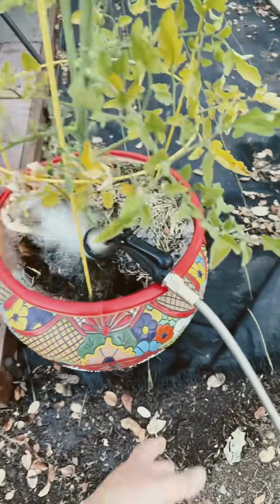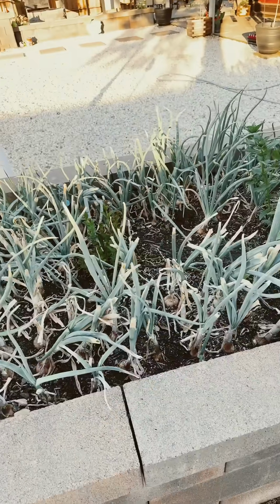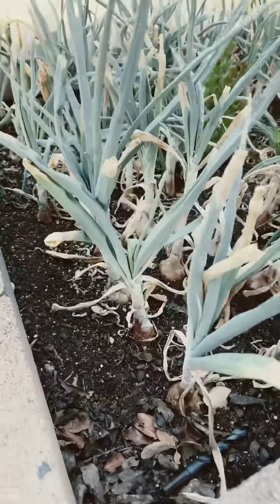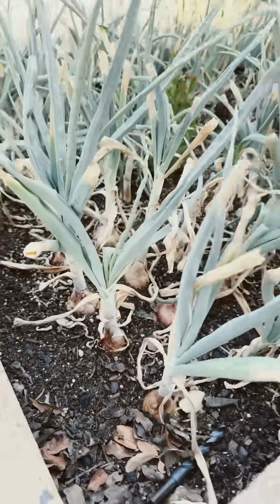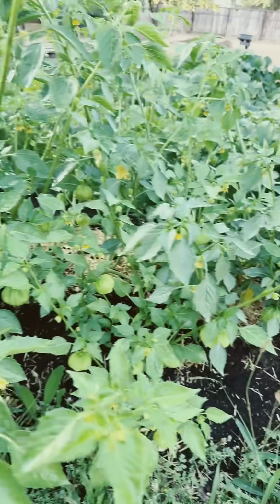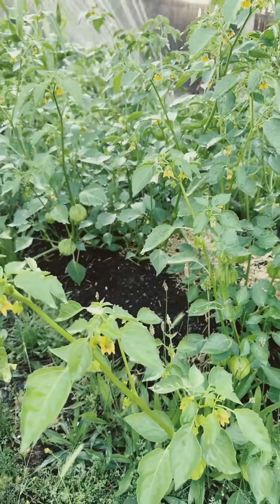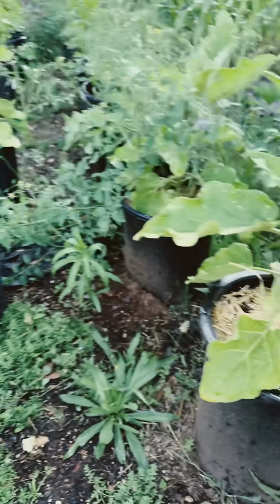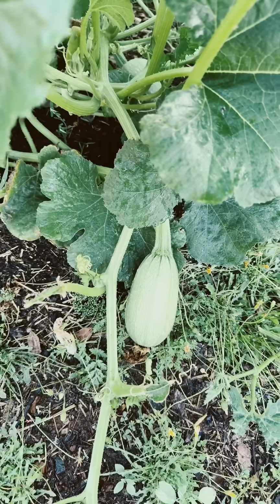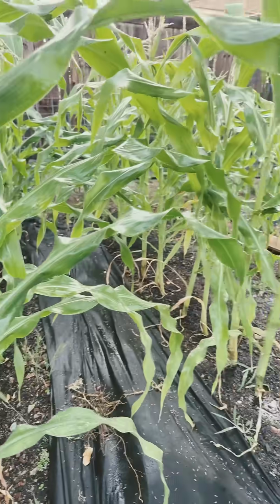All this chatting, and I flooded this tomato. The onions are looking kind of hot and dry. They might start flopping over soon and be done, but some of them are pretty decent size. These are blush onions from Dixondale Farm. My tomatillos are putting on so many tomatillos. I'm so excited. This is six plants. We have eggplants forming on the plants, some spaghetti squash forming, and I'm starting to get some corn ears.